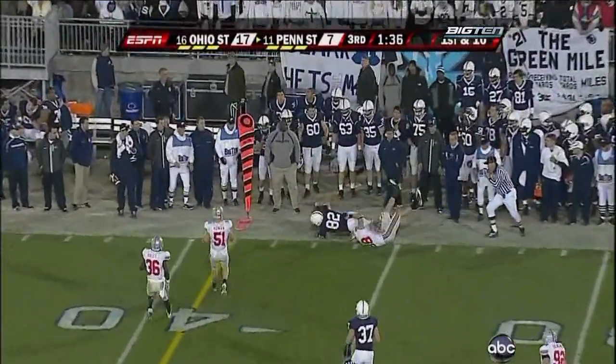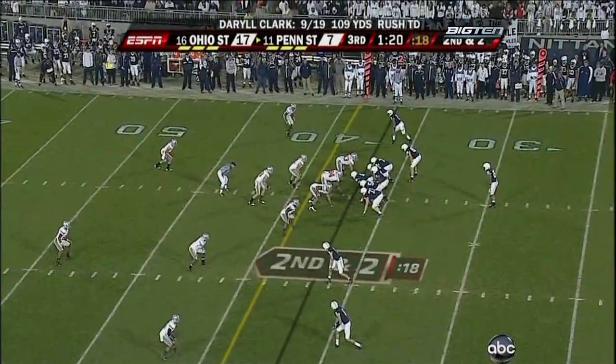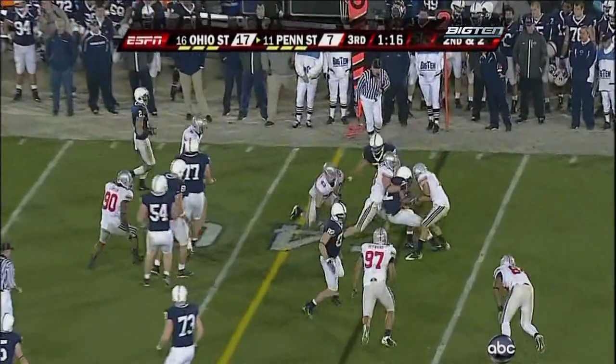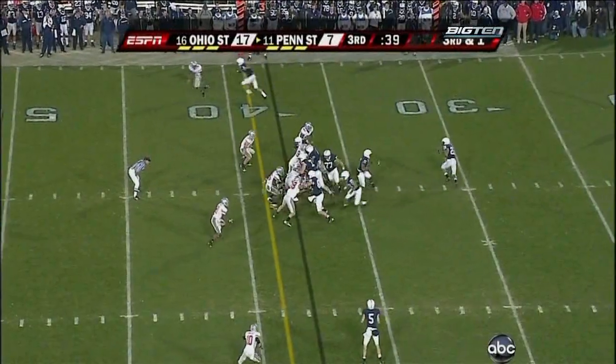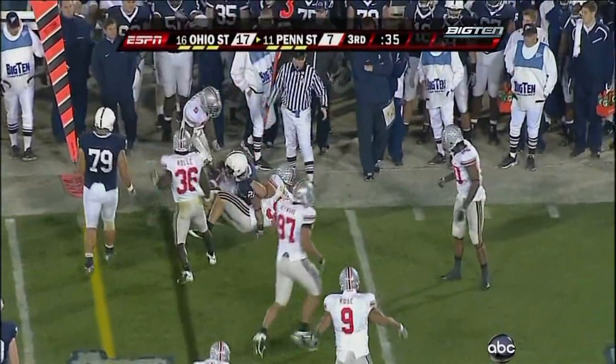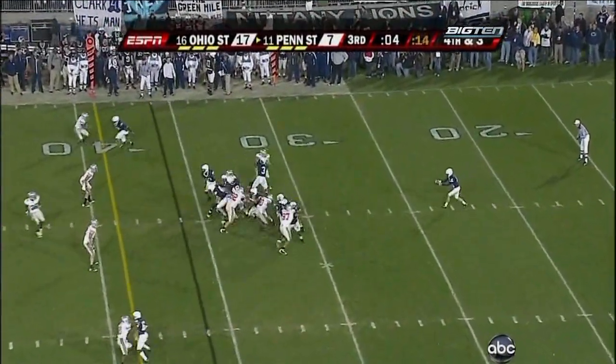Now they look to make some offensive noise of their own, but it continued to be tough sledding against an Ohio State defense that did not have to play from behind the entire game. In the closing seconds of the third quarter, the failure to convert on 3rd and 1 forced another punt. 10 seconds left here in the third quarter. Boone will kick it and gets it out of there.